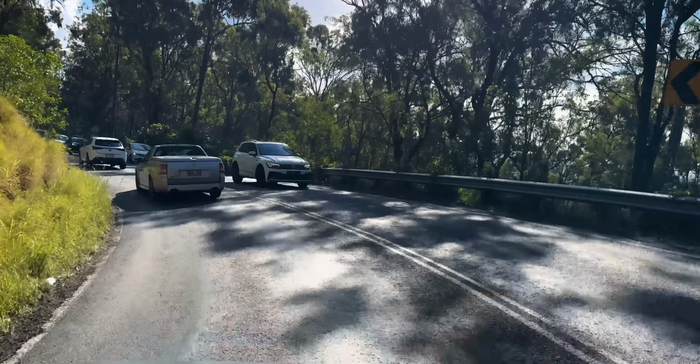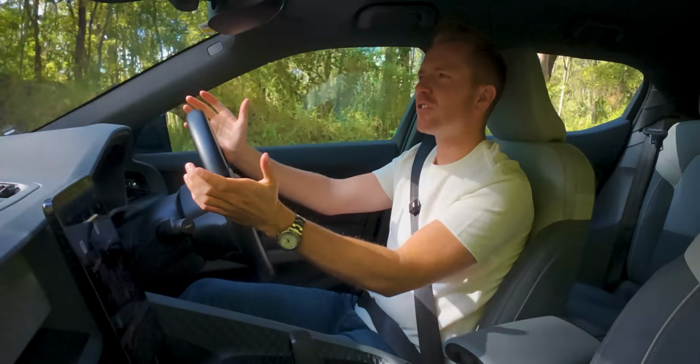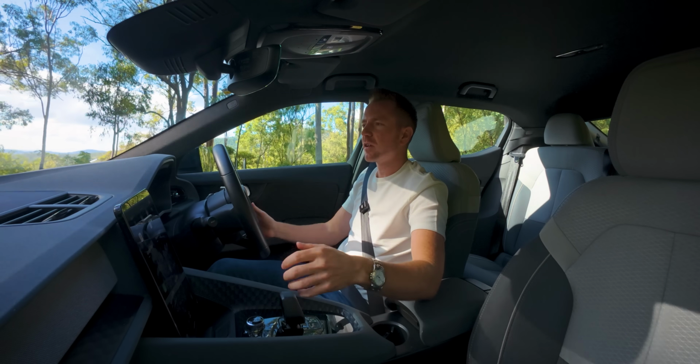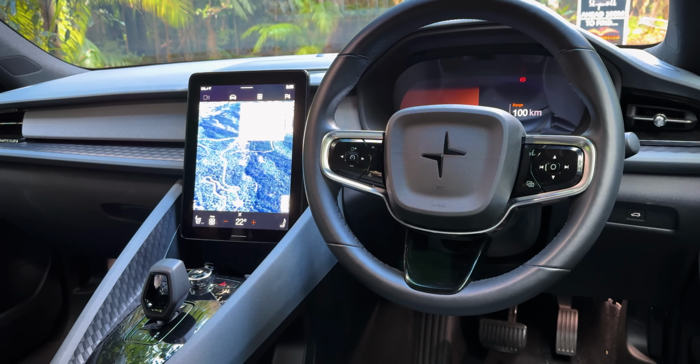If you were to blindfold me, which probably wouldn't be a good idea because I'd probably crash into that Holden Ute in front, then I'd swear I was just in an ordinary Volvo. It's very quiet, like you'd expect from an EV because there's no noisy engine, but it just feels like a Volvo. It feels nice and ordinary.